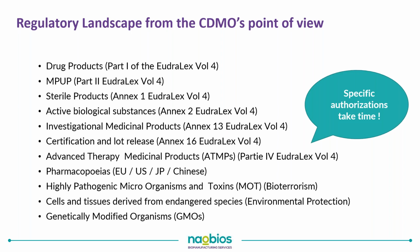Depending on where your product is going to be used, there will be different pharmacopoeias used as a reference. And then we've got different types of regulation. For example, if your microorganism is considered highly pathogenic, then in France it will fall under the MOT regulation, which is against bioterrorism. Depending also on the cell line you are going to use, if they are coming from endangered species, there will also be some extra authorization needed from an environmental protection point of view. And similarly, if your virus or cell is a GMO, there will be extra authorization. So please be aware that specific authorizations take time, and you need to include that in your overall project timeline.